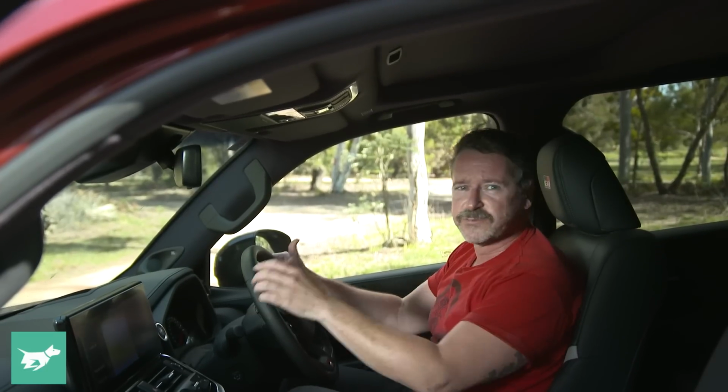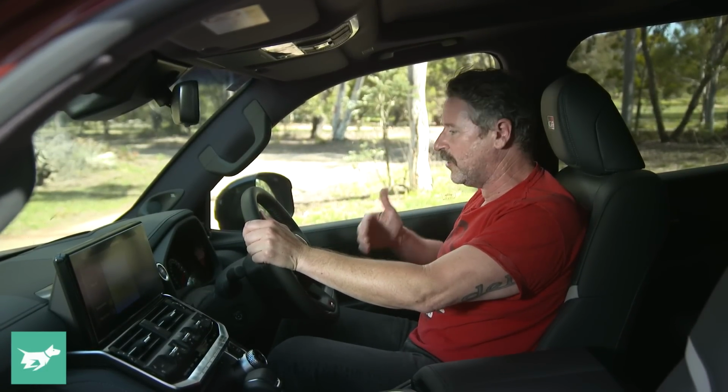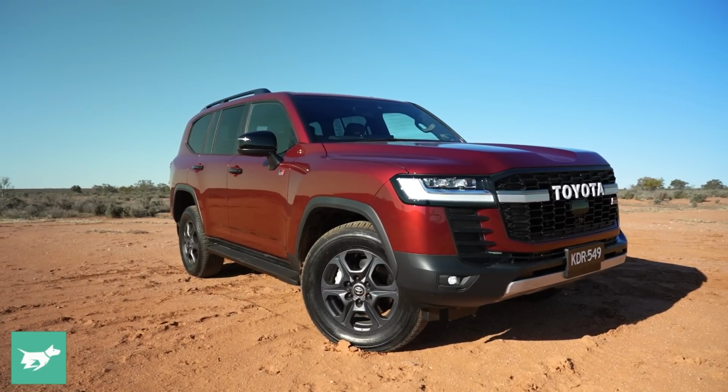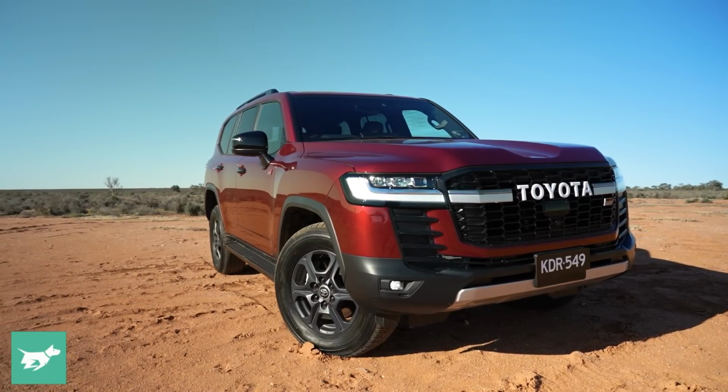Like, you're not paying a small amount of money for this car. The base model is $89,990, and this GR Sport is nearly $140,000. So if I'm paying $114,000 for the VX I drove earlier, you'd expect it to have a sunroof.